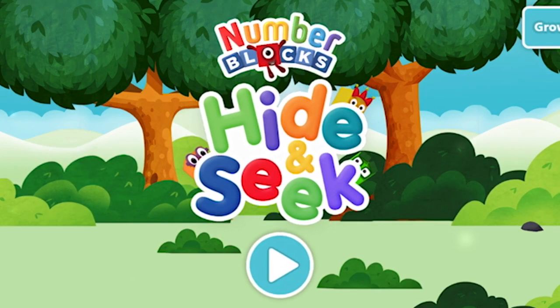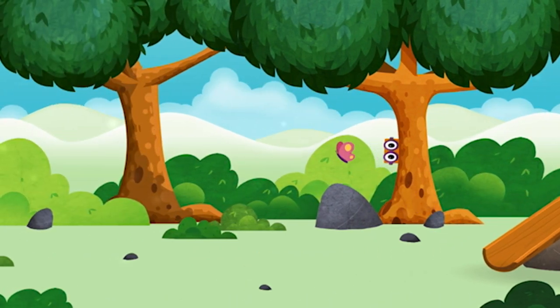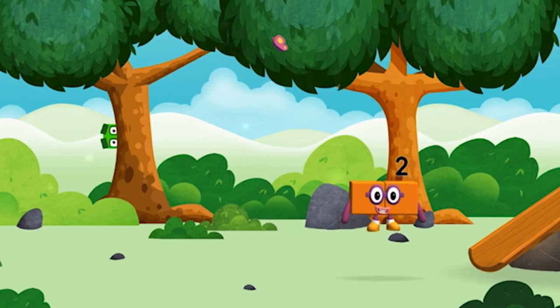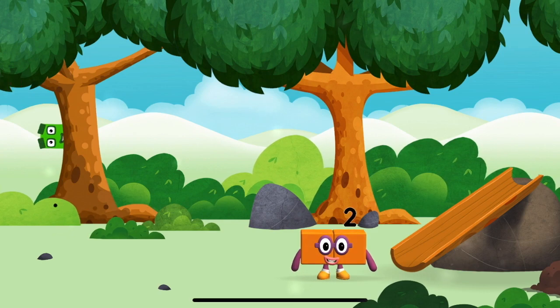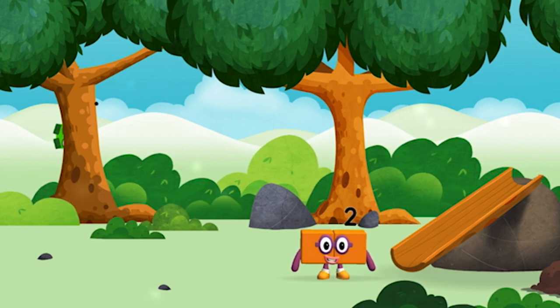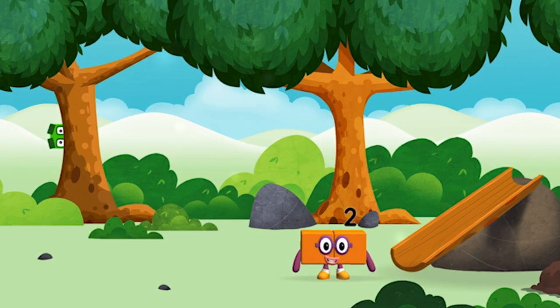Numberblocks. Hide and seek. You found a number block. I am 1, 2, 2 blocks. I love things there are two of.